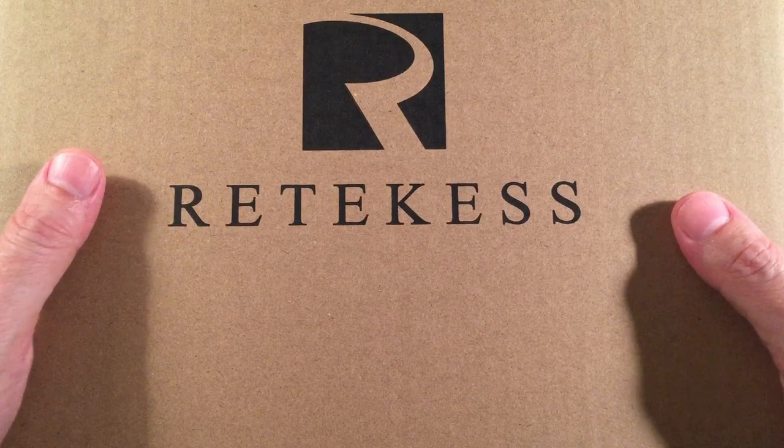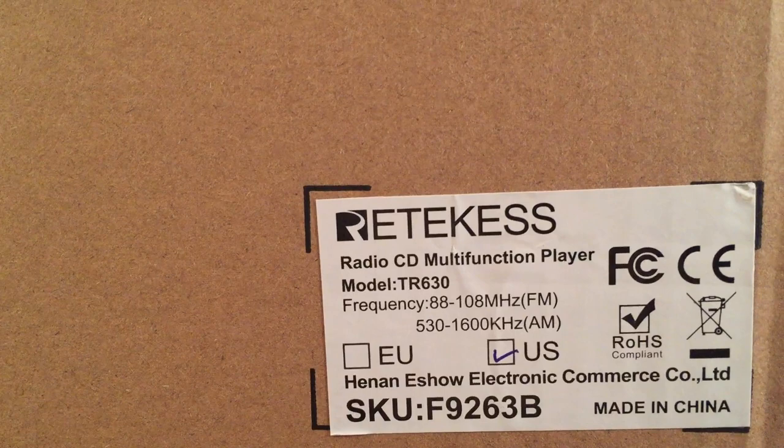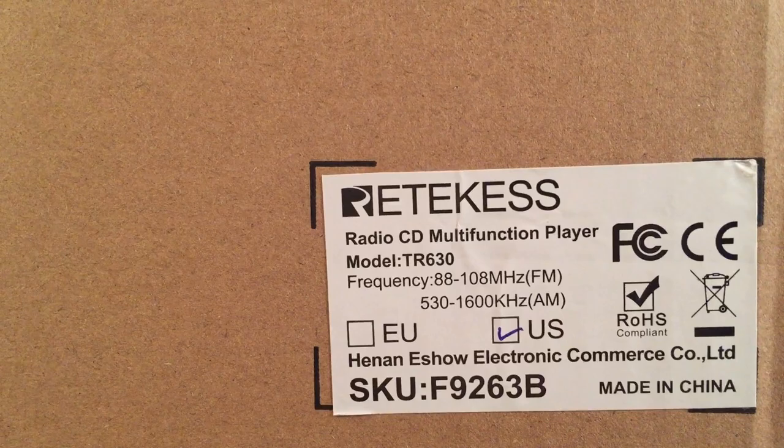Retekess comes in this really large box. Doesn't quite fit on my camera. There's a little blurb of information. It is the FM standard. AM is not so standard. It'd be nice to see that at 1710 instead of 1600. Mine went up to 1620, just for your information. And that's pretty much the box.